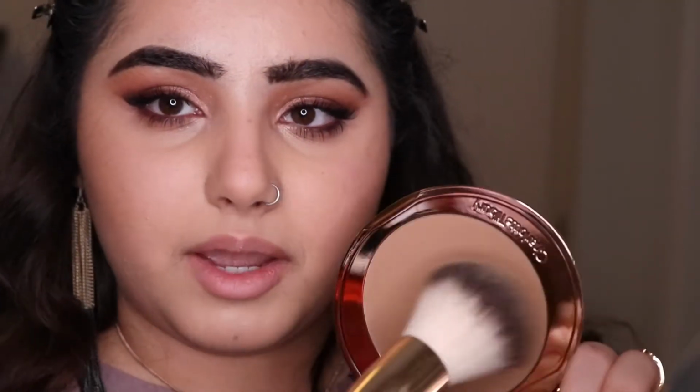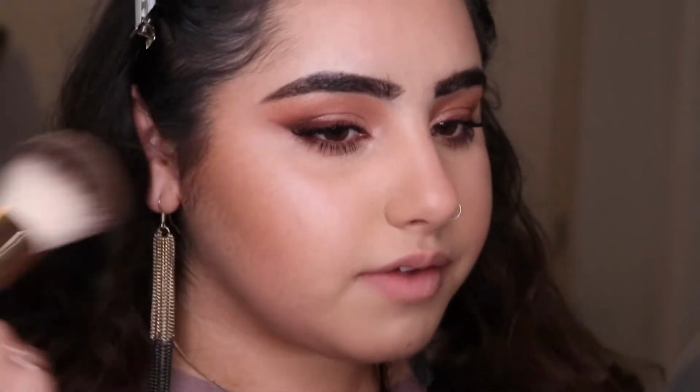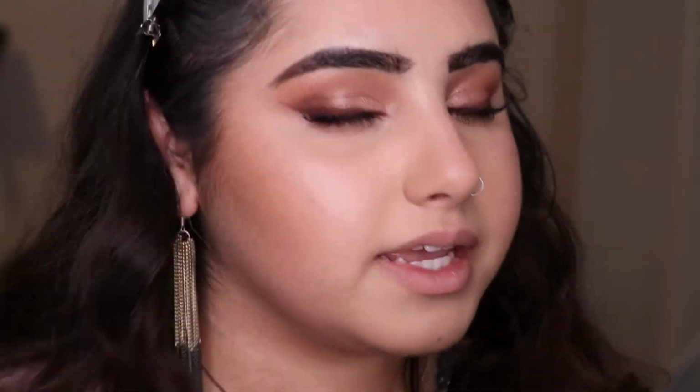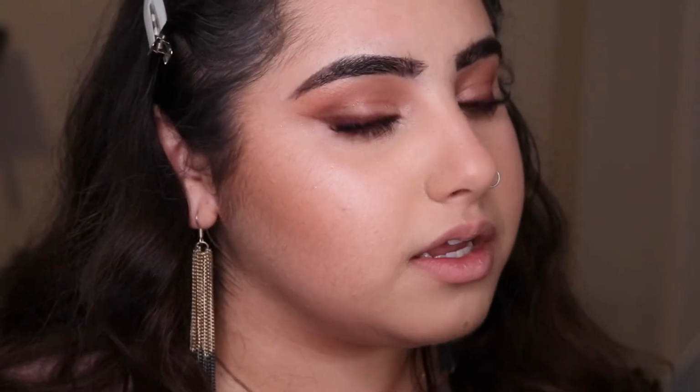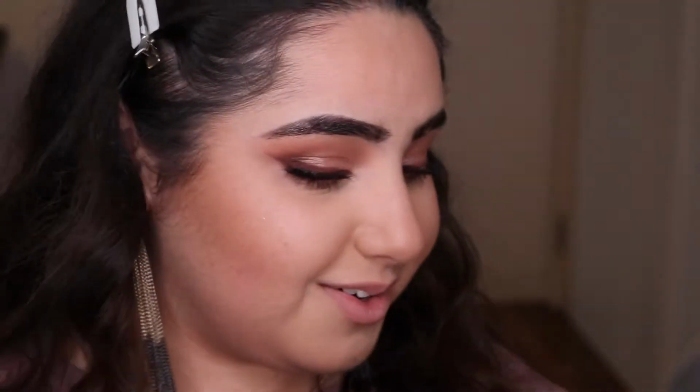I mean, you don't get kickback when you put your brush in the pan, but it's unlike any other bronzer I've ever used. It's like it's just there. It's like it was always there. That's crazy. I love this. So far, I love it.